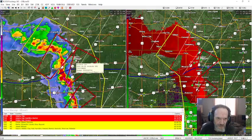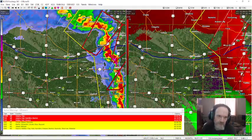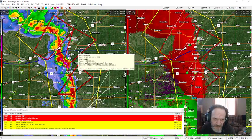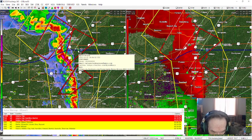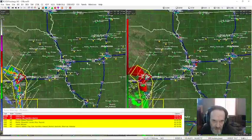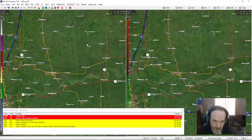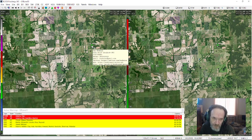Now, guys, if you see these green and yellow dots move, those are spotters. Those are actually storm chasers and spotters. So it updates when the radar updates. See that green dot? That's a chaser. And if he's live, there's their web link. Where am I? Here I am right here. That's me. That is me.